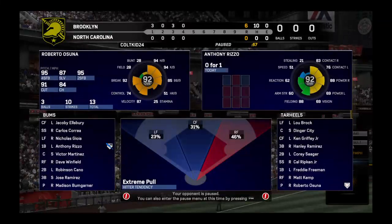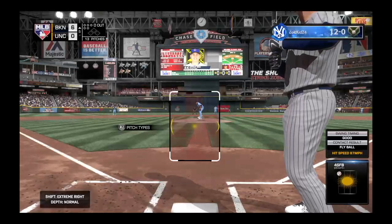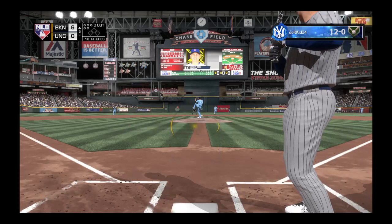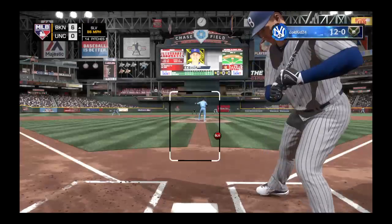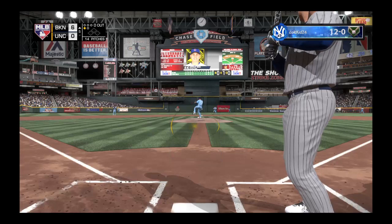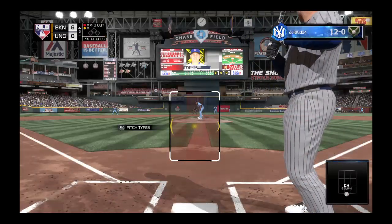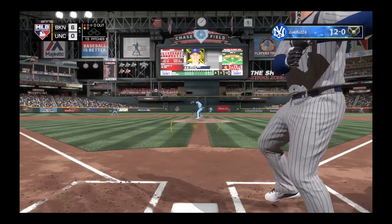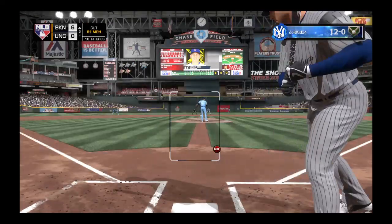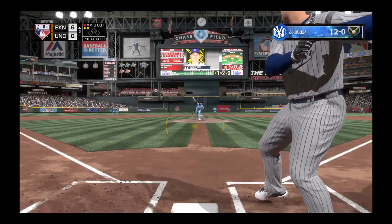Anthony Rizzo stands in. First baseman. First delivery to him on the way. Rizzo laid off as it caught the inside corner. The 0-1 delivery. And that misses, 1-1. Man, he wanted that pitch, and I can't blame him. When you're facing a good hitter like this, you want that strike. You need that strike. It's 0-2 instead of 1-1.